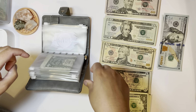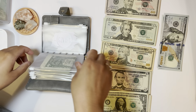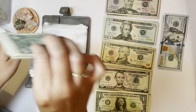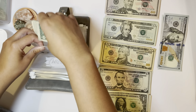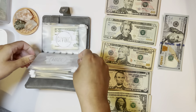Giving is also going to get five ones, is it? Oh, you know what? No, I messed up. Giving is getting the five ones. I'm just gonna take this five and put it in the giving envelope, and miscellaneous gets $12, and that is two fives and two ones.